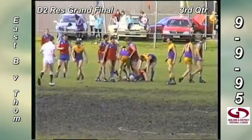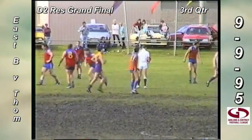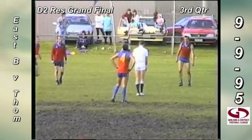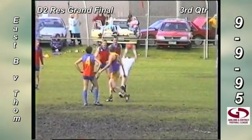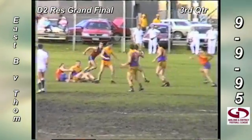Actually, no one really trying to get that out. McFarlane was in there for Thomson. And the umpire's got no option but to pull it up almost in the centre of the ground, away from the little bit of the mud heap. Not much mud, but a little bit of the damp heap, we'll call that. Down it comes, Kevin McFarlane.